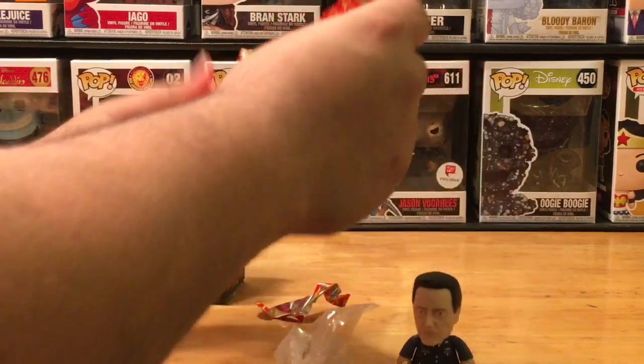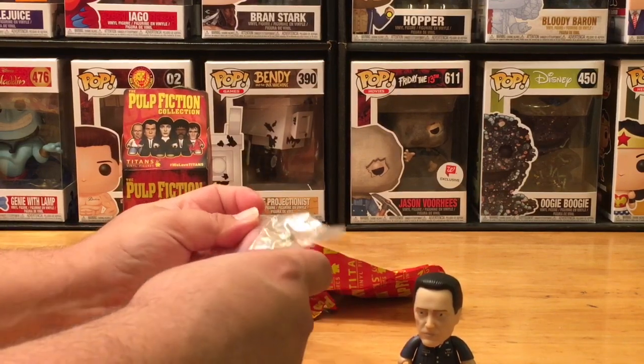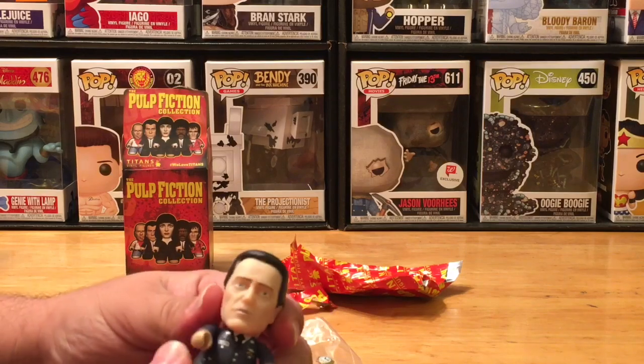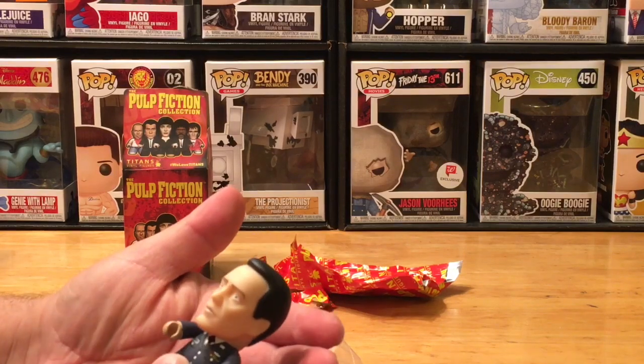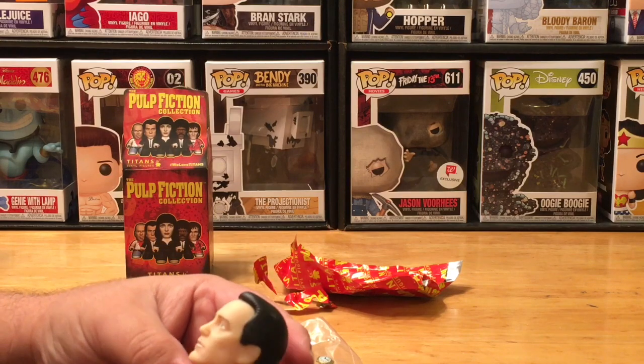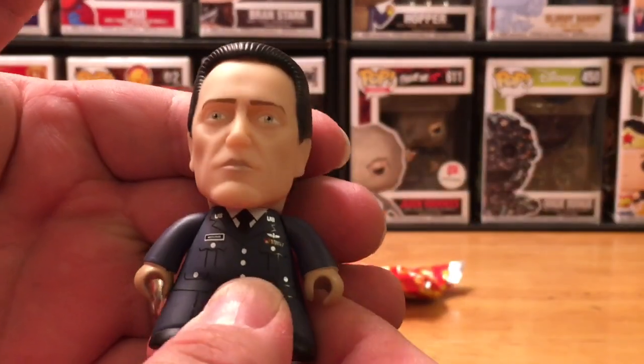Oh, so cool. I saw the watch first, so I thought it was Butch, but nope. Okay, Christopher Walken. I mean, my gosh, this is an awesome face scan that they did. This is going to be one of the best scans ever. That looks exactly like Christopher Walken.